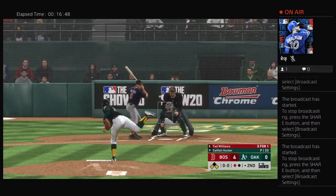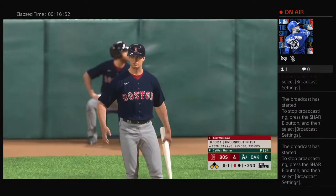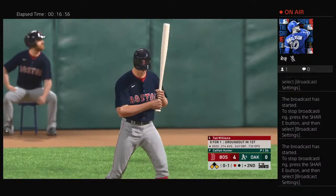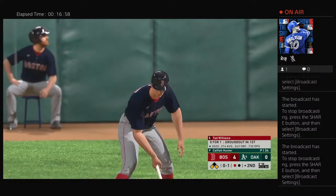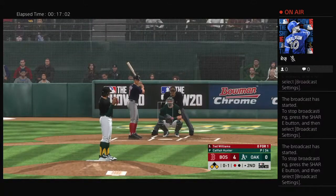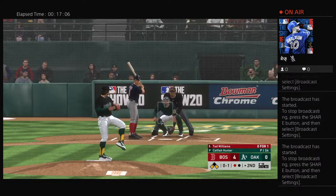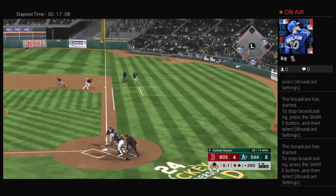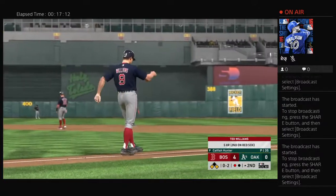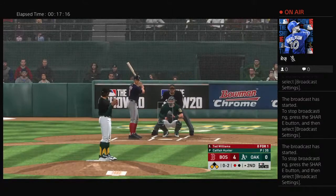Standing in now, Ted Williams, as he pops the first pitch foul behind the plate. 0 for 1 here in the early going. Yanked, fouled off to the right. Yeah, you could tell he was ready for another fastball, but the pitcher went to the breaking ball, and the hitter just fouls that one off.